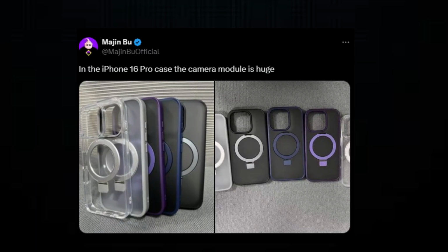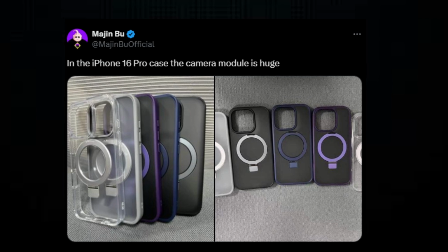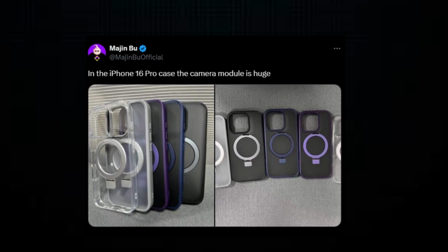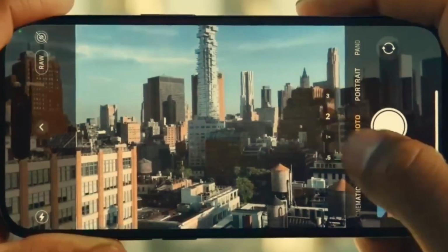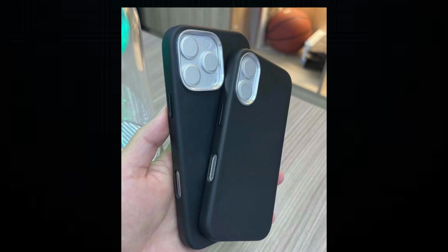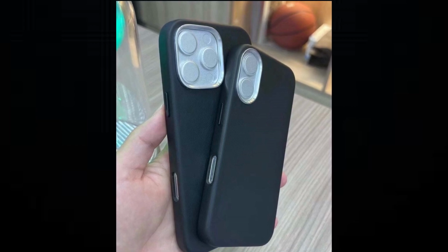On May 28, prominent leaker Majin Buu, with almost 50,000 followers on X, formerly known as Twitter, dropped some bombshell images. Majin Buu's tweet reveals images of the cases for the upcoming iPhone 16 Pro. The most striking feature, a significantly larger camera cutout compared to the current Pro model. Check this out. As you can see, the camera housing on the iPhone 16 Pro case is massive, taking up more than half of the horizontal space on the back. This strongly suggests a major upgrade in the camera setup.